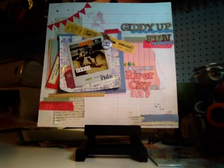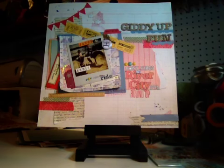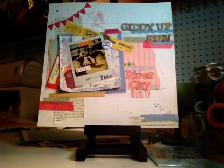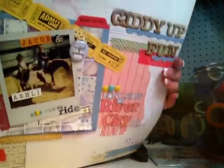made it work with this line and this kit, and I think it turned out really cute with the burlap and them riding little ponies and stuff like that. And then the little tickets, because we were at a River City Roundup. It's like a little fair, but it's at the end of the summer. So that's what the picture is. I'll show you that a little closer too.